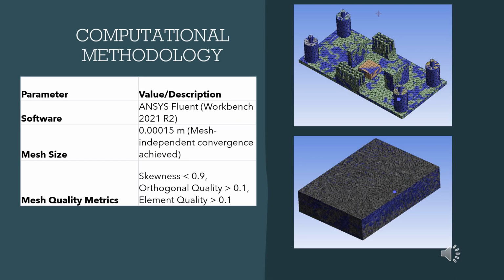Greetings everyone, I'll be presenting the CFD simulation methodology. The simulation we are looking at is the thermal performance of a chip within a DAGU board when housed inside the robot car chassis. For the simulation, we used ANSYS Fluent from Workbench, the 2021 R2 version.